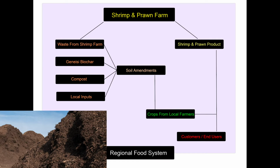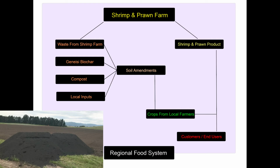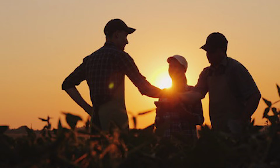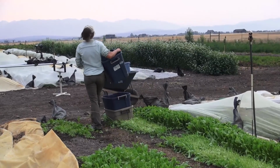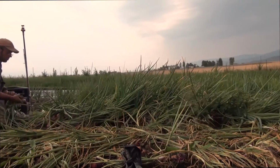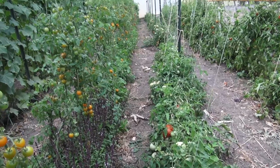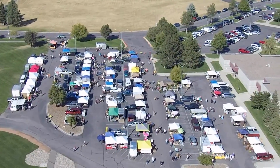The plan is to take the nutrient-rich shrimp waste and mix it with Genesis Biochar, compost, and other locally sourced inputs, then provide those amendments to local farmers. They're going to do that in exchange for a contract to purchase their crops. So the same companies that will be buying the shrimp also need the crops produced by the farmers. So marketing and delivering the 2 products together will solve some very important challenges that are common to most farmers, such as marketing and infrastructure.